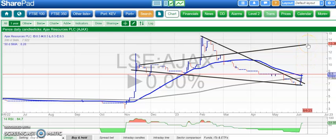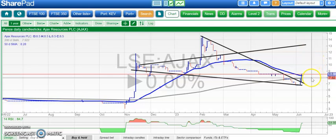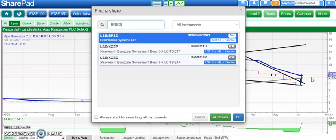13 pence by the end of next month, the favoured destination at the moment, especially while we hold above the 8 pence region.